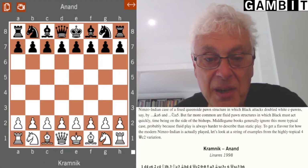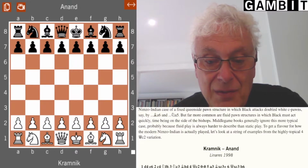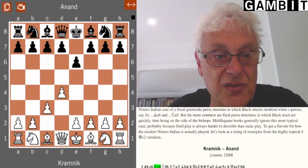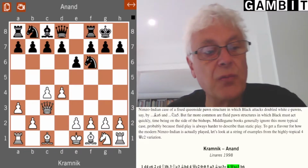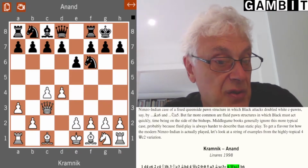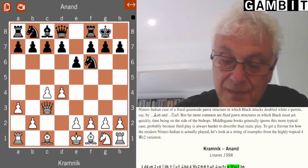So let's look at this game, Kramnik-Anand, and play over a few moves. It's a Nimzo-Indian, and white has played the Capablanca variation, which gets the two bishops without conceding doubled pawns.